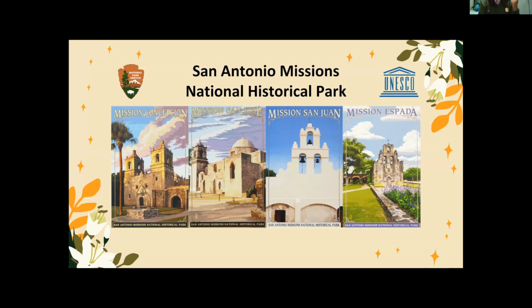But I work at Missions Concepcion, San Jose, San Juan, and Espada. And there happens to be one more mission, if you can remember that one more mission in San Antonio. If you remember the Alamo, perhaps, that would be that 5th mission. And that's run by the state of Texas because they really focus on the Battle of the Alamo in Texas. But we're going to even scoot the story back before we call this place Texas or the United States or even Mexico. When this place was known as New Spain, as Spain is colonizing the space and calling it what it is. But we'll even talk even before that.